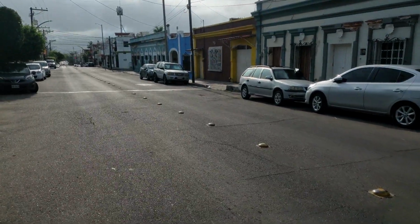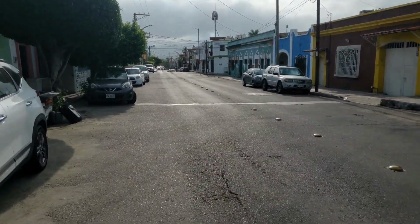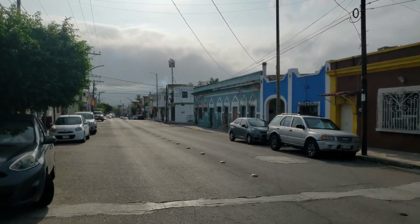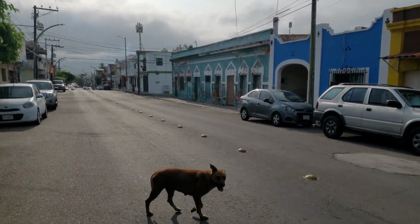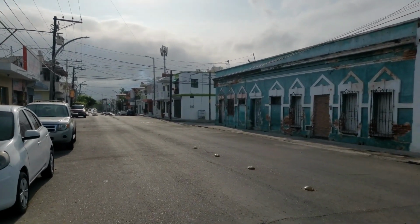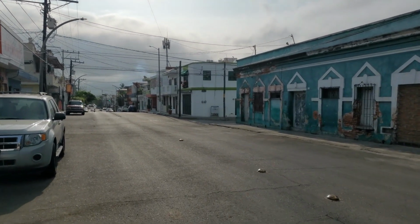Trying to do some panning, it's hard. My finger keeps slipping. I'm sweating like a racehorse here, and it's maybe 7:30 in the morning, something like that. As I said, this time of year it's hot.